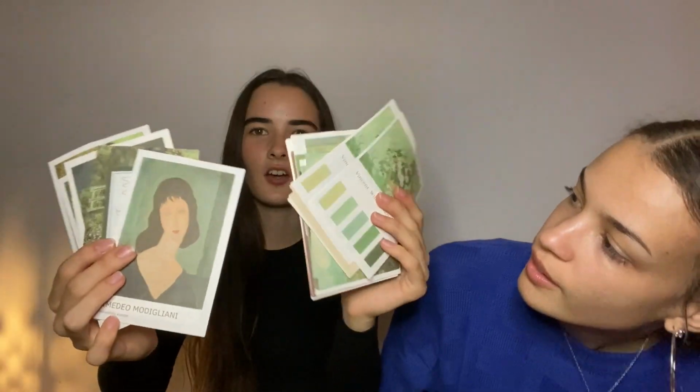Oh, these are so pretty. So aesthetic cards. We were thinking about putting them on the wall, maybe. Yeah, because most of my walls are really empty. There's so many different pictures. And all in like greenish tones.